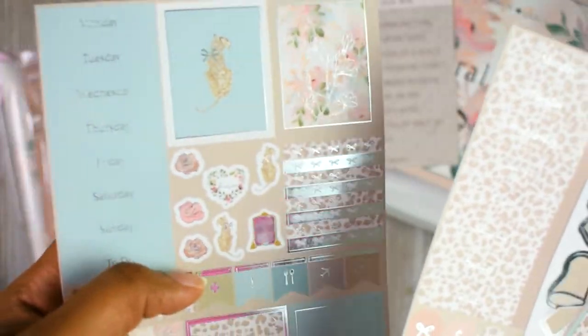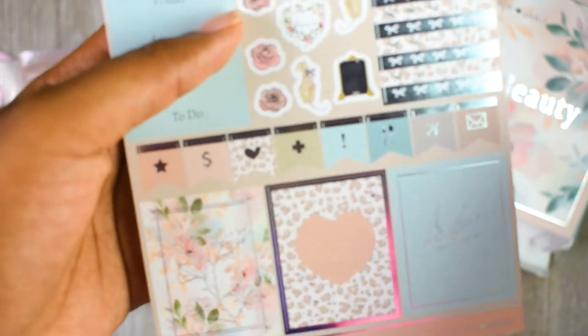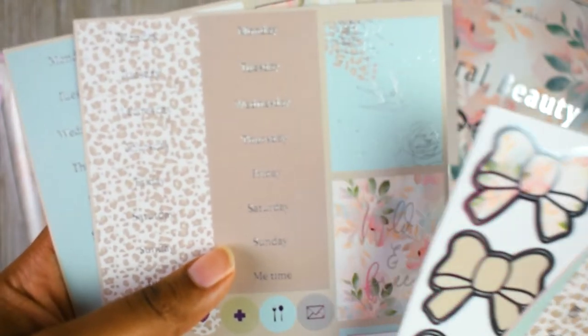But I love to get them. I just love the color schemes, the deco. I find a way to use them and incorporate them with my planner spreads and everything. They're just so nice to have, especially the date covers. But anyways, let's jump into what you get.